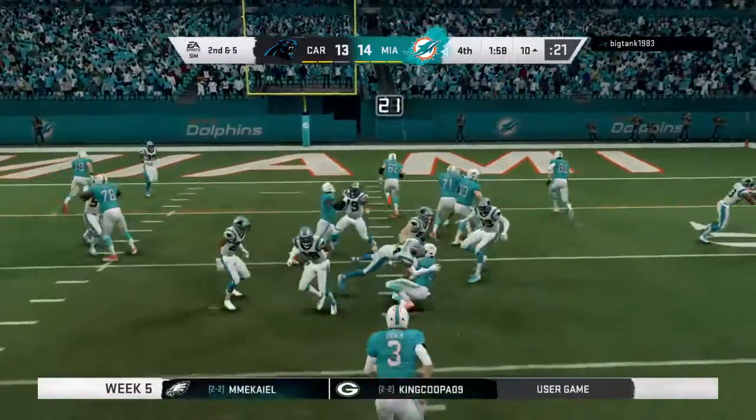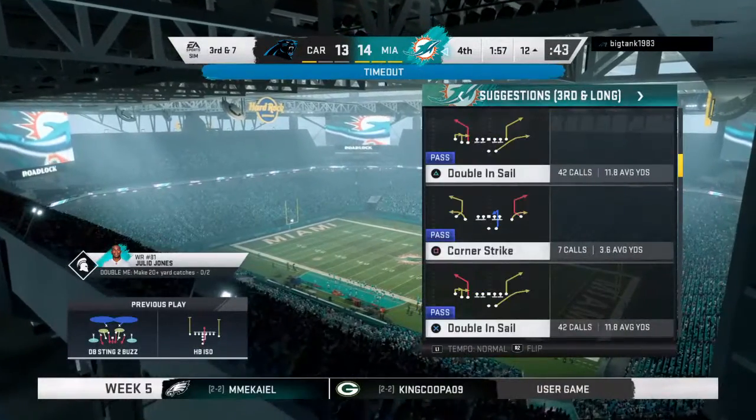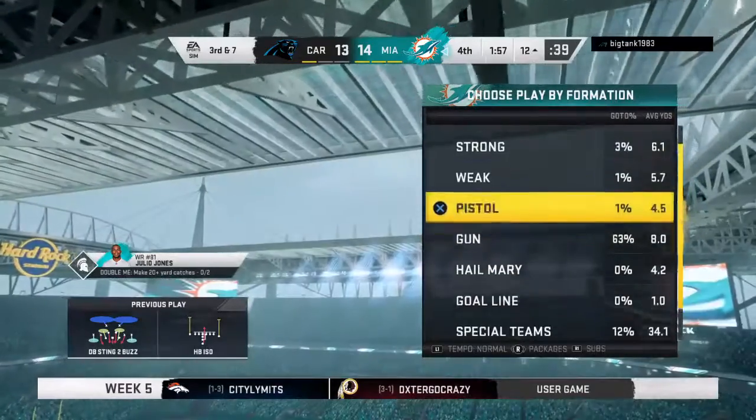They'll try and run some clock here as they keep it on the ground. And now we'll see a timeout used on defense as they stop it right out of the break with 1:57 to go in the ballgame.